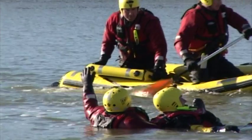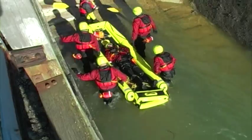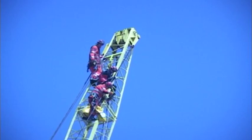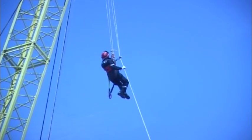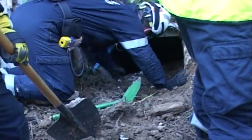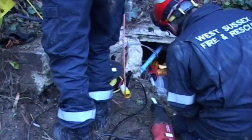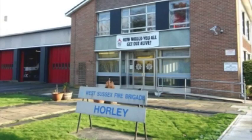As well as this, they have a capacity at water rescue, which we have experienced within the county over the last few years in terms of flooding, and also high line rescues, where we now have an abseiling capability throughout the county. This, together with our ability to go underground, deep beneath buildings to carry out effective rescue, has been a great enhancement on the capability that we have as a service.